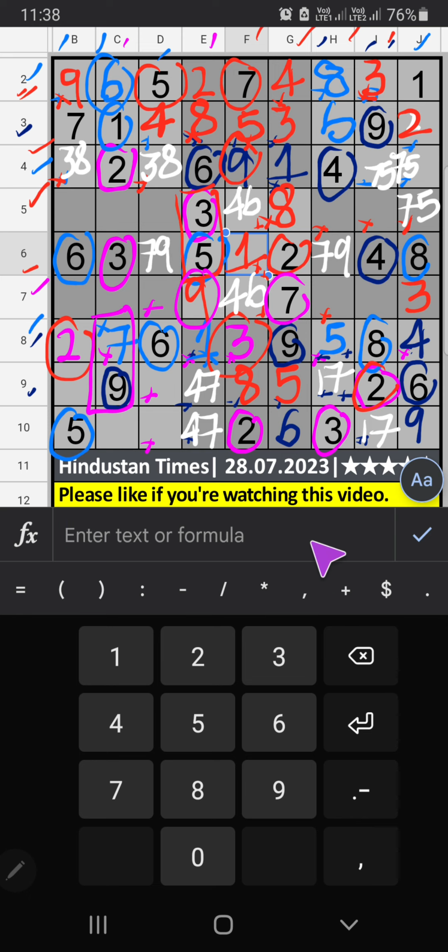We'll confirm later. Column B, column C, we have 2. So 2 can't come in these cells. Then 2 is confirmed here. Then 7th row, column I, we have 2. So 2 can't come in these cells. Then 2 is confirmed here. 7th row, we have 7 and 9. So 7 and 9 can't come in this cell. It will come in one of the 2 cells.